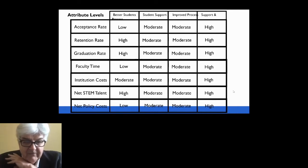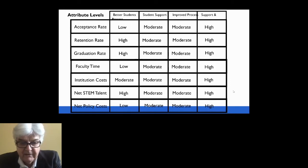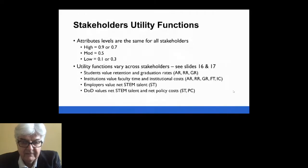Retention rate will be high if we only have the better students. Obviously, we're not going to have a retention problem. It's moderate in the middle 2 and high in the end. Graduation rate high, again, same thing. Faculty time is low if we get better students because they just don't need help. And institution costs are moderate, except for the far right where it's high. STEM talent is high on either end and moderate in the middle. Policy costs are very low in the first column and moderate in the other 2 columns and high in the support plus process column. Next slide.